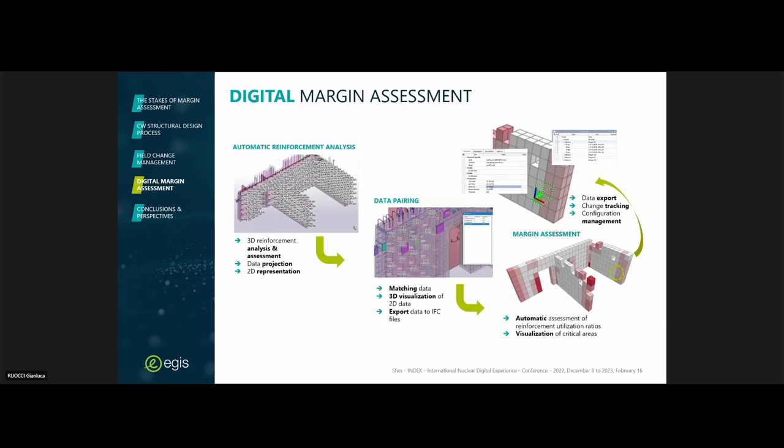For this purpose, we developed a tool that is called TechLaminutes, which extracts the information from the 3D reinforcement model. It analyzes the steel section that is provided in the 3D model, and compares it with the reinforcement maps that are presented in a 2D representation. So the available steel section is projected in the 2D representation, but is presented in a 3D environment.